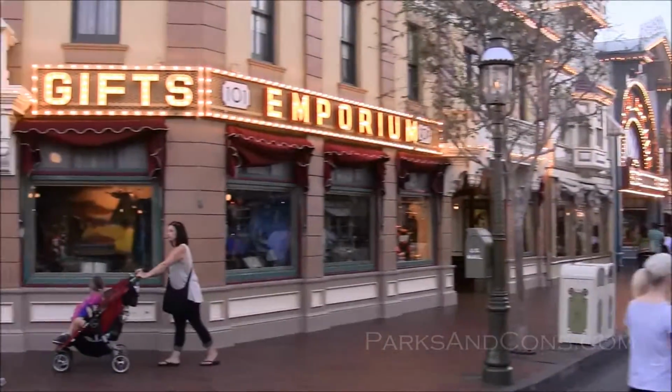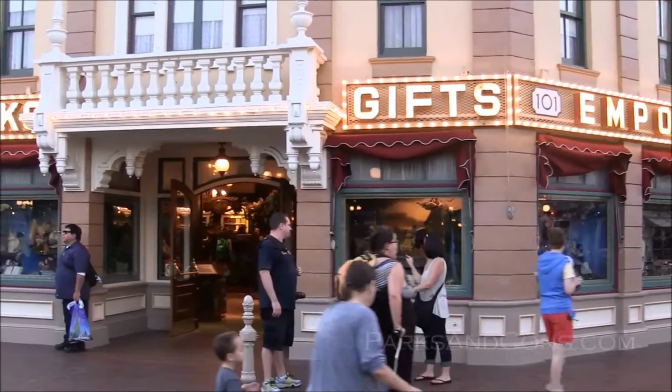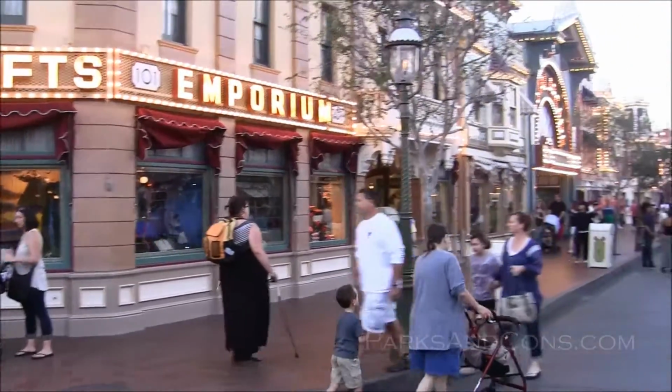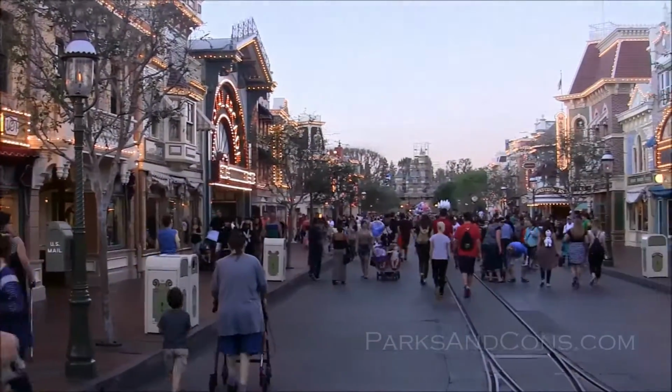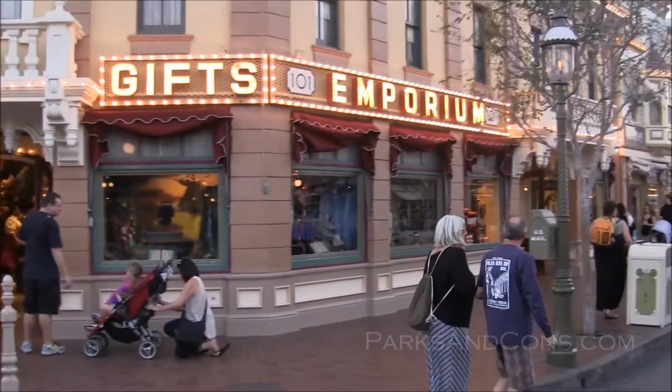But coming back out the park, it's going to be on your right, obviously, as you walk out, is the major gift shops. And so the Emporium here is a place to avoid at all costs at the end of the day. When you're leaving the park, it's just the natural psychology that on your way out, everybody's going to hit right over here.